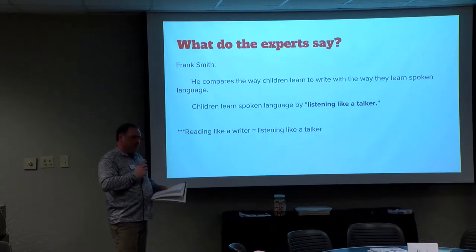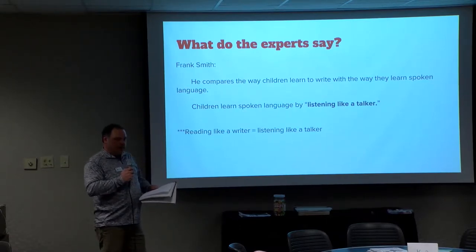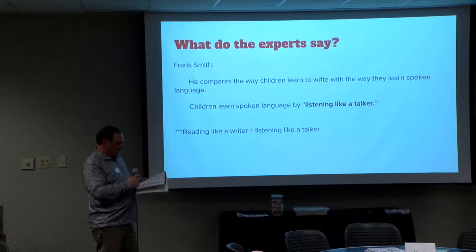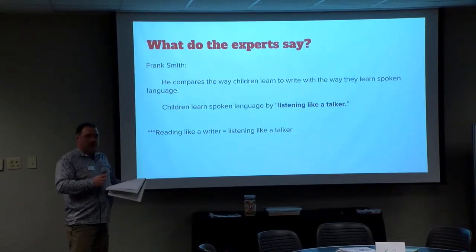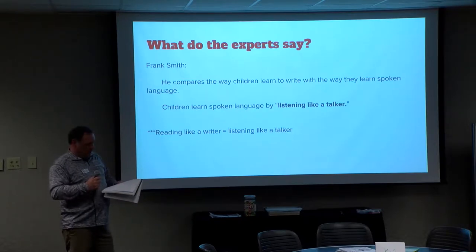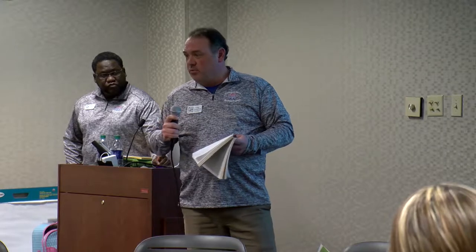Reading like a writer is the same concept. When we read, we're in collaboration with the author. Reading like a writer is like listening like a talker. It's the same thing as noticing paper like a printer. And it's the same concept as observing art like an artist or listening to music like a musician.